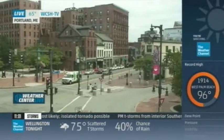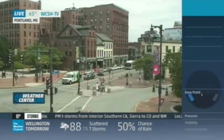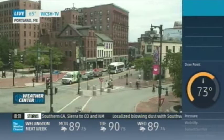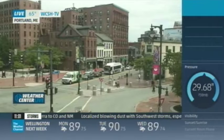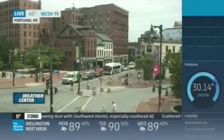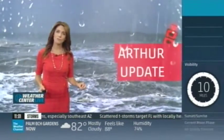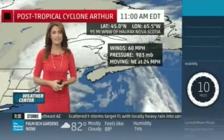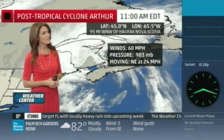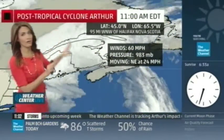Oh, all right. You've got to give it to those reporters standing out there in that weather. It's a little bit better, though, in Portland, Maine, 65 degrees, a little cloudy still, but we are certainly picking up. Things are getting better, but keep in mind, even though that sun will come out, a high surf advisory for you today in Portland. So very dangerous still at the water. So let's update you on what's happening with Arthur. We do still have a little action to speak of in Maine. Here we are. We still have 60-mile-per-hour winds, even though it is post-tropical cyclone Arthur now, no longer a hurricane.